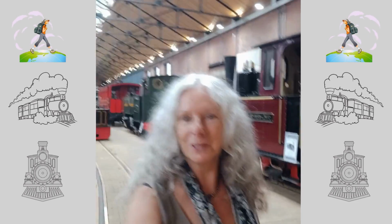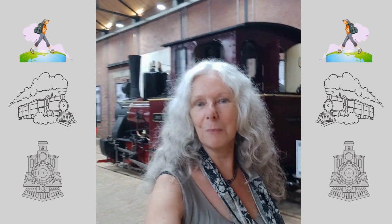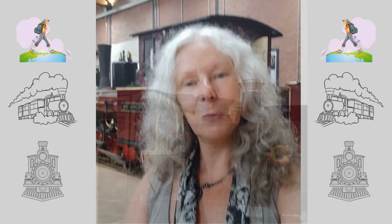The Vale of Rheidol, just outside Aberystwyth, is a train station with a bit of a difference, because it's a narrow gauge classic train which will take you through the mountains, the Cambrian Mountains, from Aberystwyth right through to the Devil's Bridge.